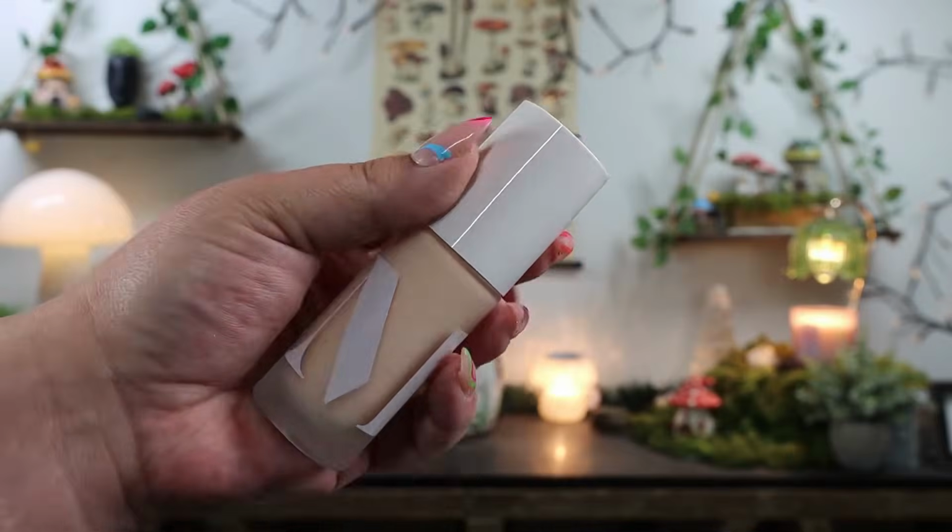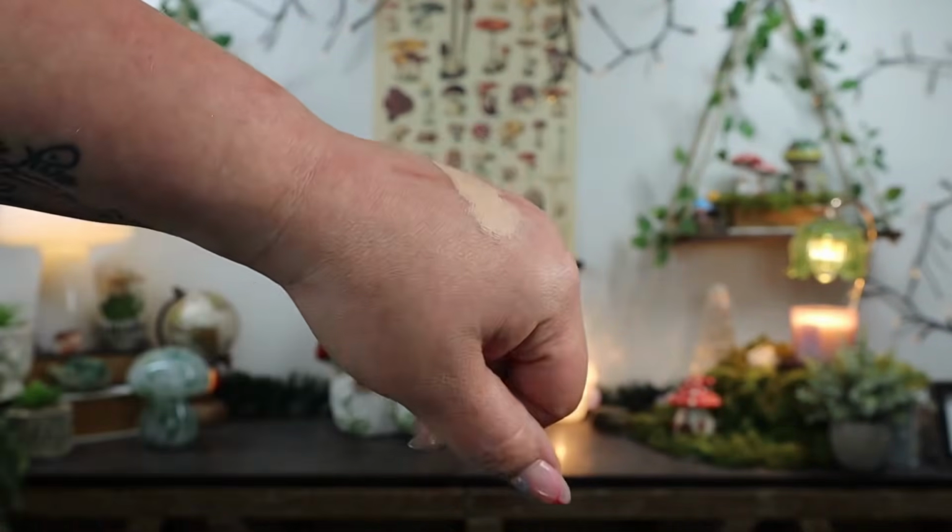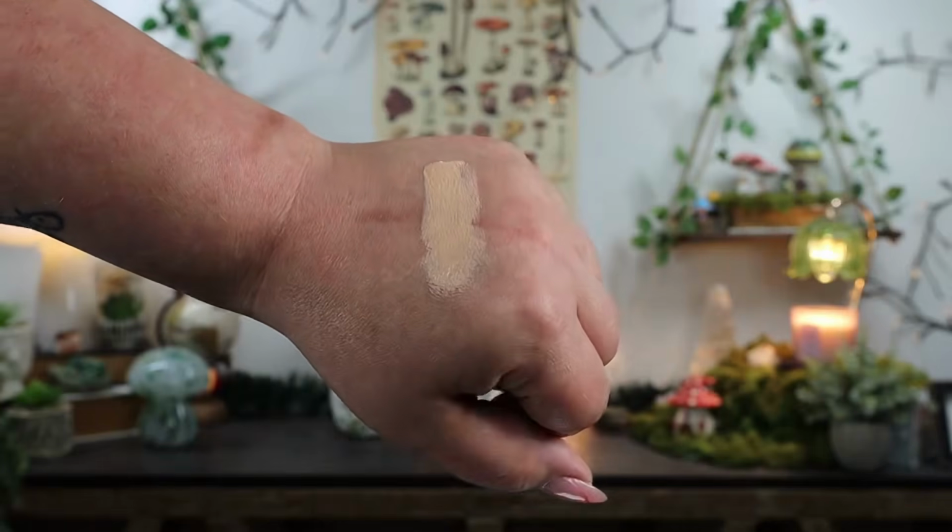So we have the Morphe LIGHTFORM Extended Hydration Foundation, and I got mine in the shade Light 03C. Let's hope that it works out, but the claims on this one seemed really great. It's supposed to hydrate the skin immediately for up to 16 hours, improve radiance, hydration, and barrier function after a week, long wearing, sweat proof, waterproof, and buildable medium coverage with a natural radiant finish, made in Italy. So I'm excited to give this a try.